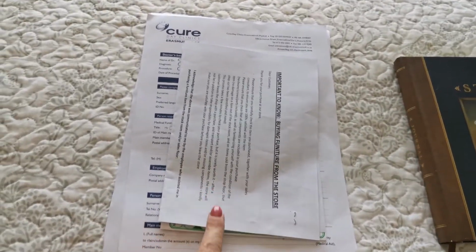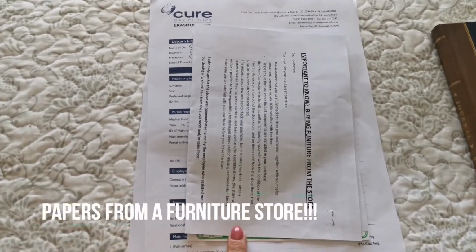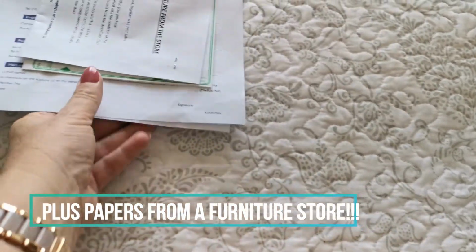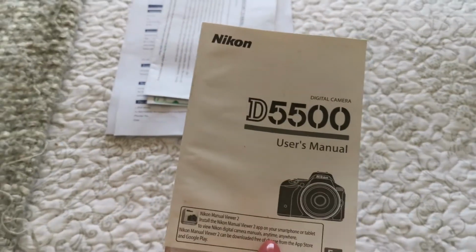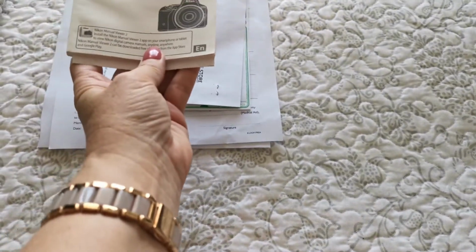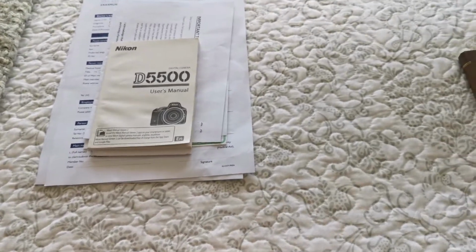On the bed, I have these papers that I found in my drawer that I need to fill out for a procedure that I'm going to be doing in February on my eyes. So I'm going to take that downstairs. This is a manual for my Nikon camera. So I'm going to take that downstairs because all my camera stuff is in the study.